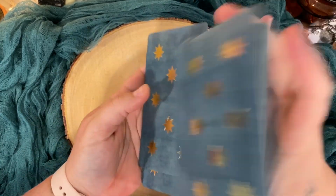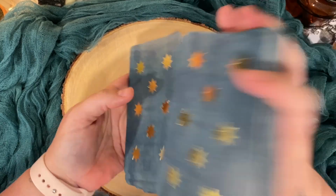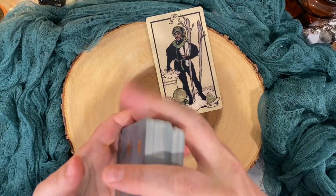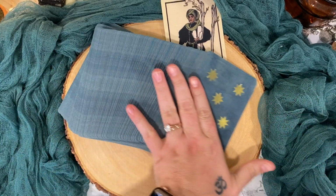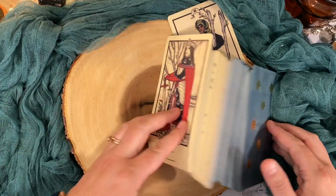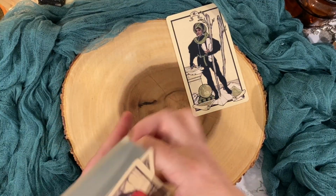I'll show you in a bit, but I feel like you can get a good grip on these cards. Ooh, okay, well, we'll reshuffle that one. But check it out. Because of this linen cardstock, it's a slippery, slidey kind of cardstock. It's just so nice. It's so nice.